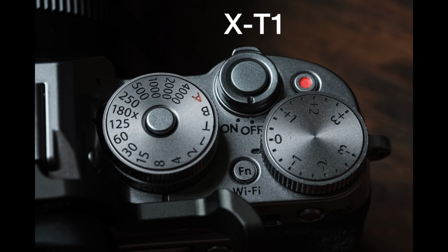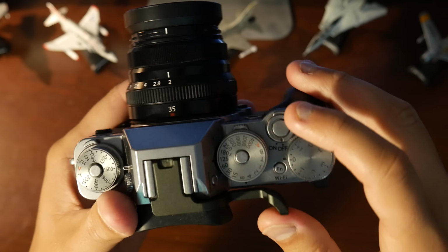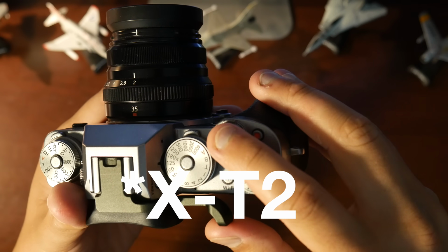The shutter button on the X-T1 I actually prefer and like a lot more than the shutter button on the X-T2 or X-T3. It feels better. I like the tactile feeling of it much more.